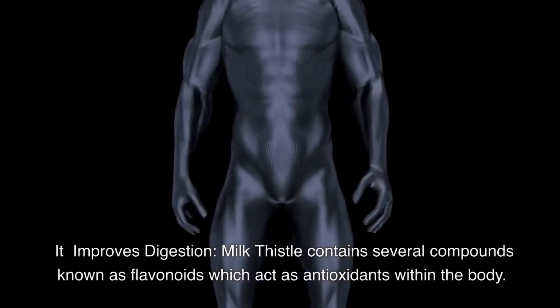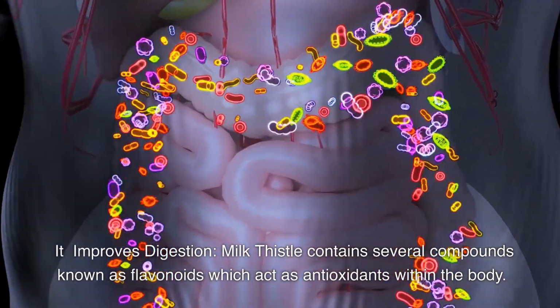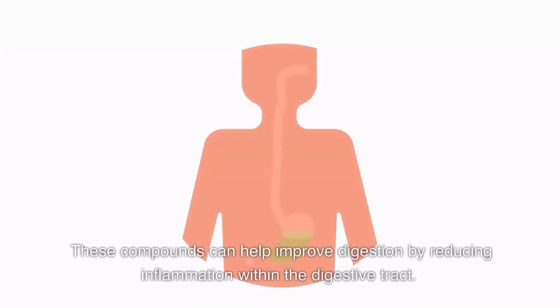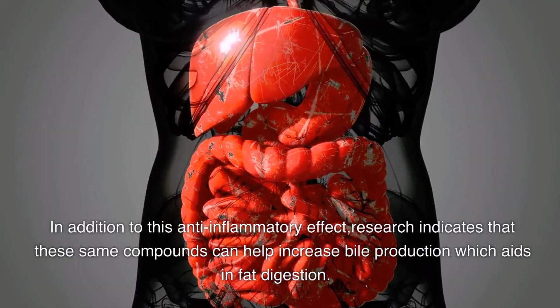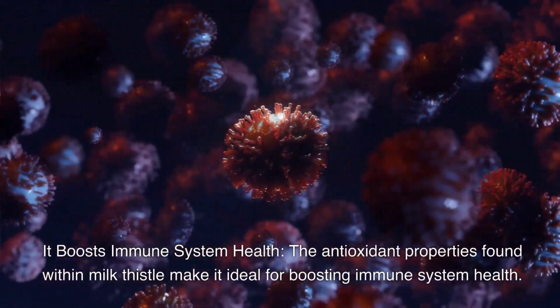It improves digestion. Milk thistle contains several compounds known as flavonoids which act as antioxidants within the body. These compounds can help improve digestion by reducing inflammation within the digestive tract. In addition to this anti-inflammatory effect, research indicates that these same compounds can help increase bile production, which aids in fat digestion.